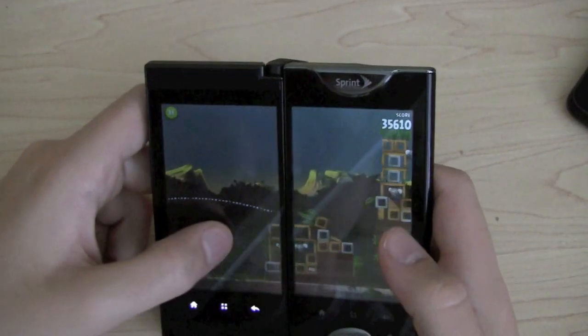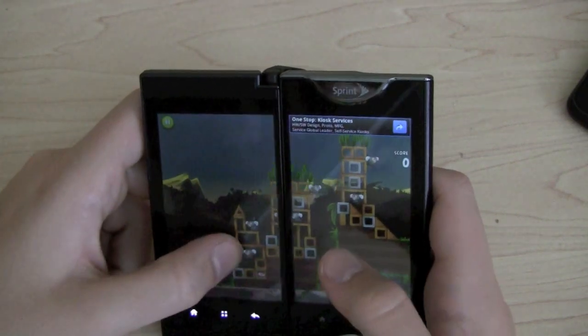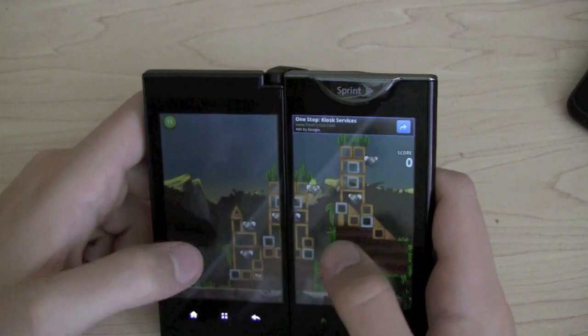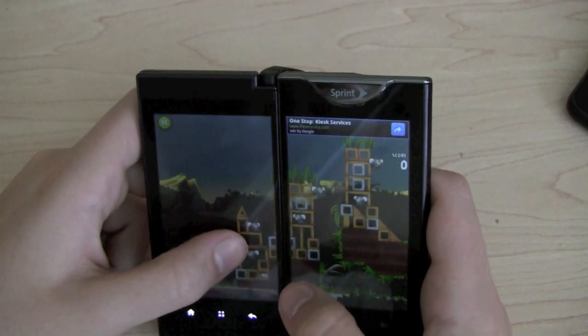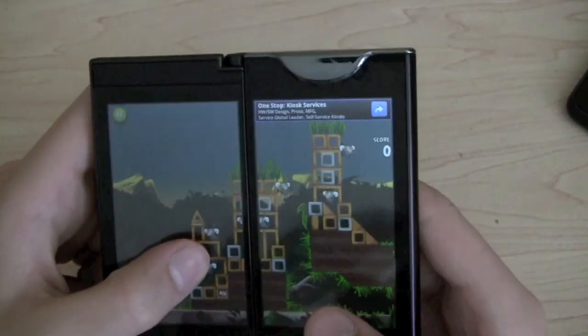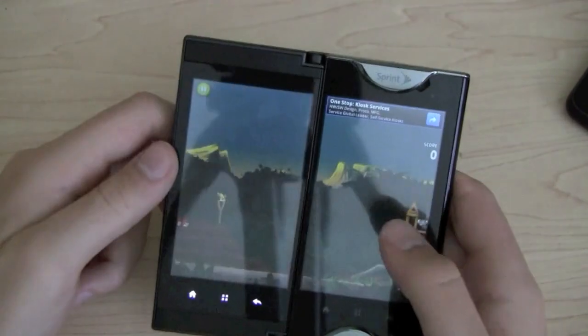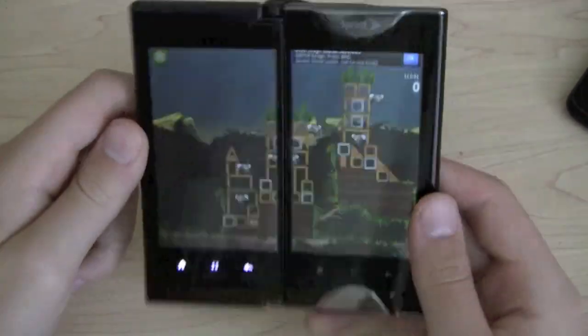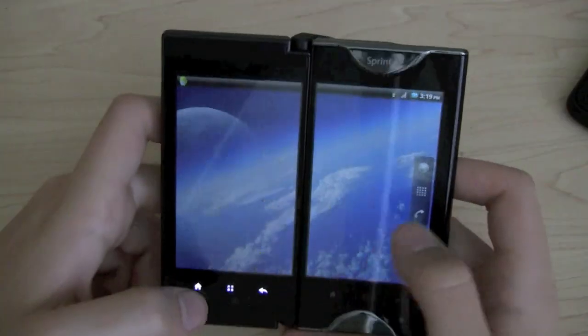Because sometimes, let's say, well, I failed the level. Let's say, for example, this monkey right here. The monkey is completely gone, as you can see, behind that black bar. So sometimes when I'm looking around, it's kind of hard to see what's going on. So that's a big problem with it. Also, let's go back to the browser.